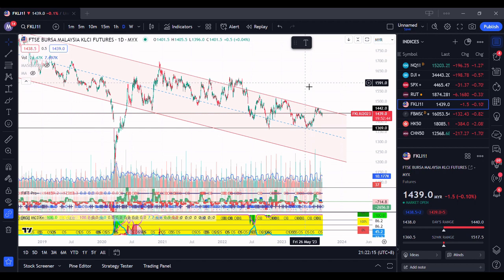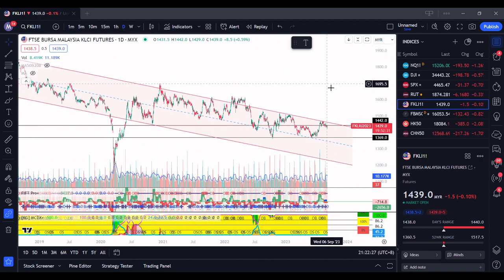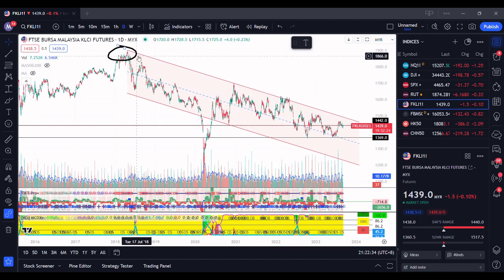I just want to do a quick update on the major indexes for Malaysia, Hong Kong, China, and also the US. So for Malaysia's KLCI, I don't think there's much that has changed. I think it's still hovering around this channel. We can actually enlarge this channel a little to somewhere like this. Then it will be from this high. So I think it's still hovering around here.